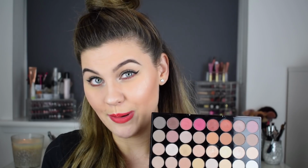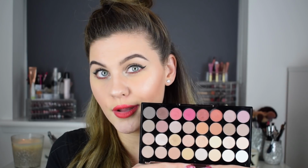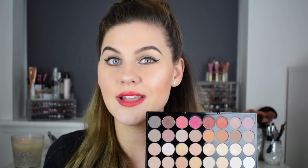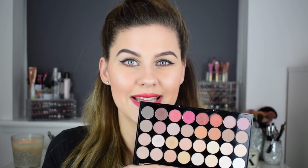It was a very good dupe in fact, and I'm pretty sure this was like £8 or £10. A bargain price. How many shades are in here? 32 shades. Like, yeah, they're a little bit smaller than some of the other palettes, definitely smaller than the Anastasia ones, but they're just amazing. The pigmentation is just so good. Oh, I love Makeup Revolution.